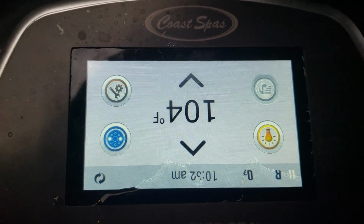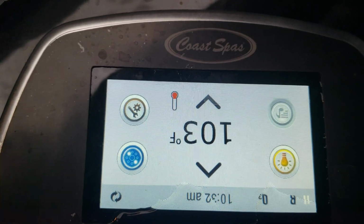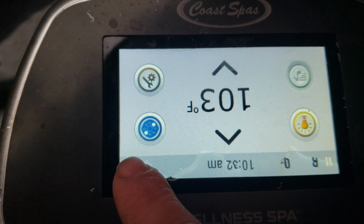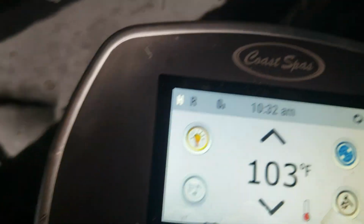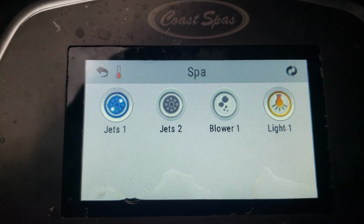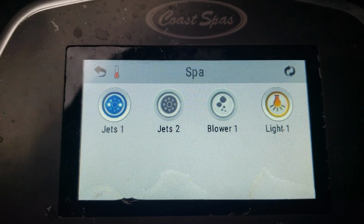rotate so that when you're in the tub, it, see my water cooled down already from that. You can flip around, go to your jets here. Got 2 speeds for each set of jets, plus a blower. Lights, got on blue. If you press these twice, it'll change the color.